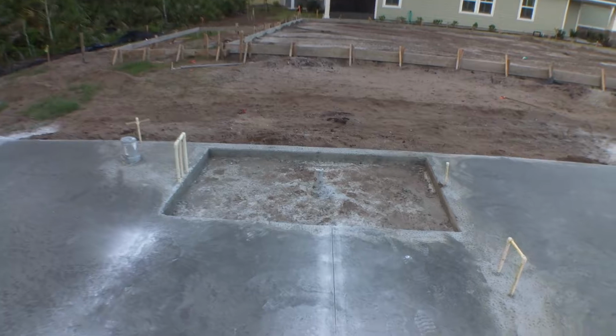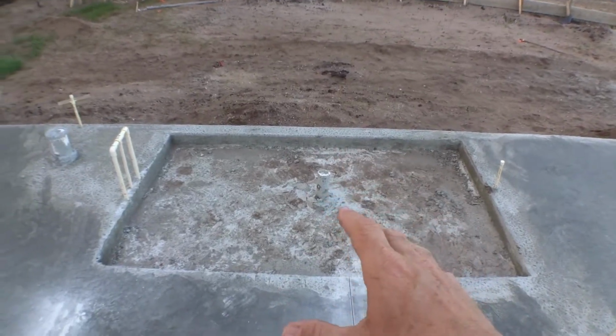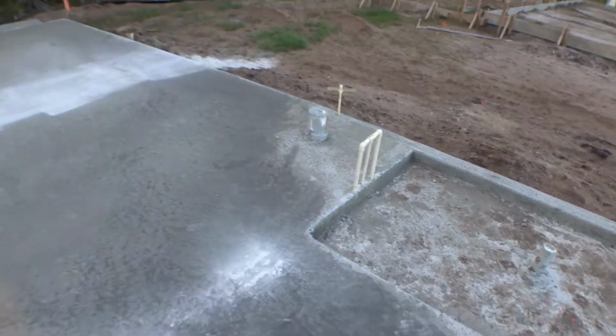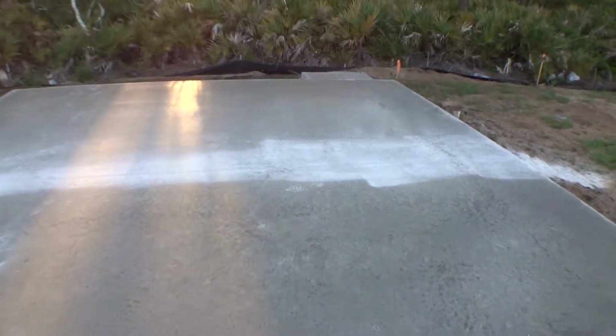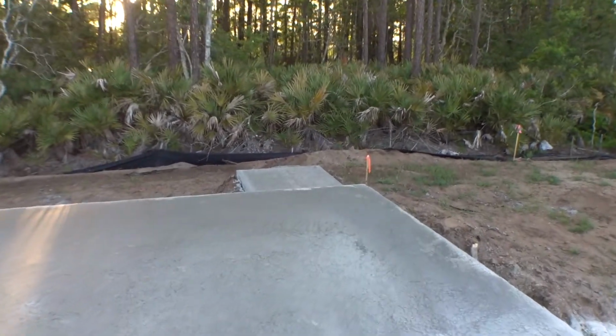And see, as far as leaks are concerned, all that's sunk down, so even if you had some sort of leak, it'll never affect the whole foundation. That's all set down, so it's all safe, water safe, essentially, right? There's our concrete pad for the air conditioner with a compressor.